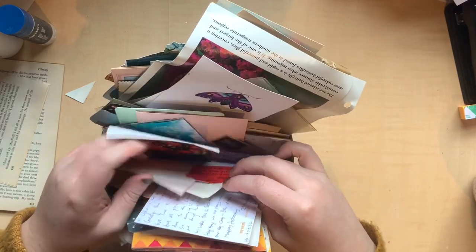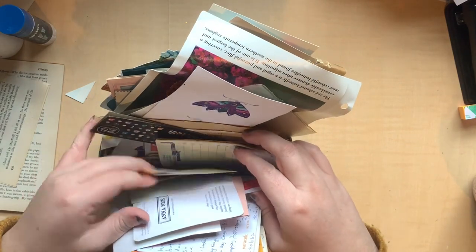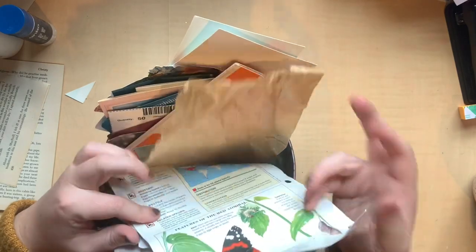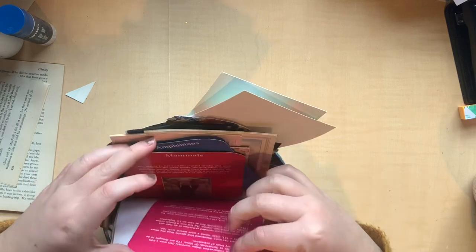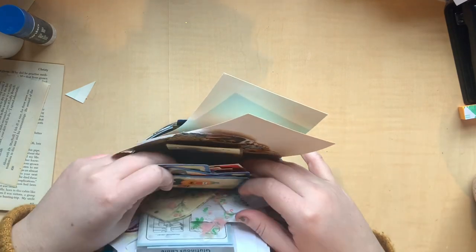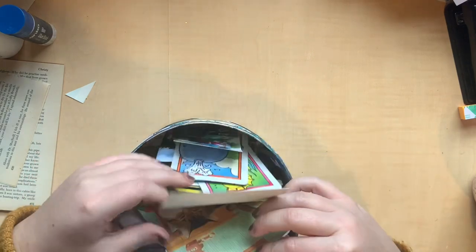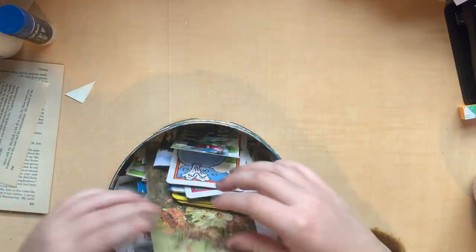I'm just digging through to see if I can find anything that's just jumping out at me as something for the month. So you guys, I honestly have so many of these buckets of things. Like, I've got a lot of stuff. A lot of stuff. I'm very lucky. Oh, I love this. Let's put that in there. That's so, so beautiful.